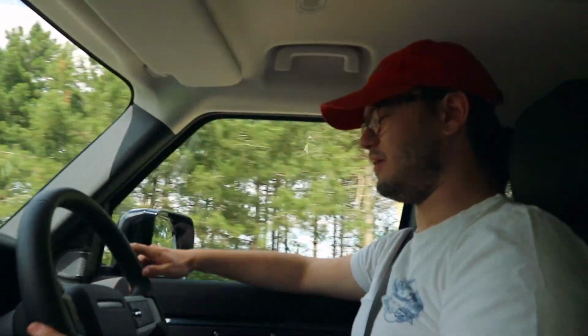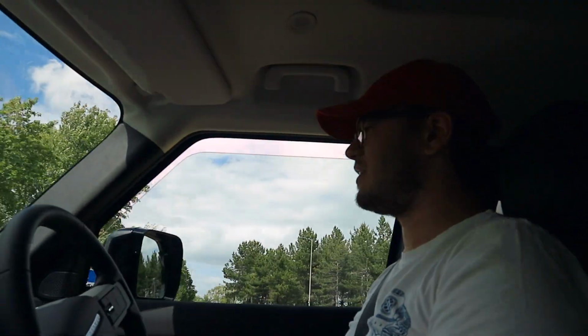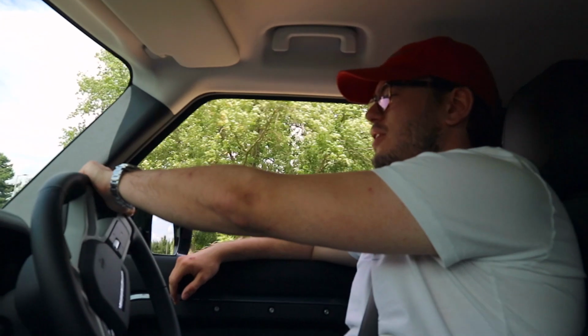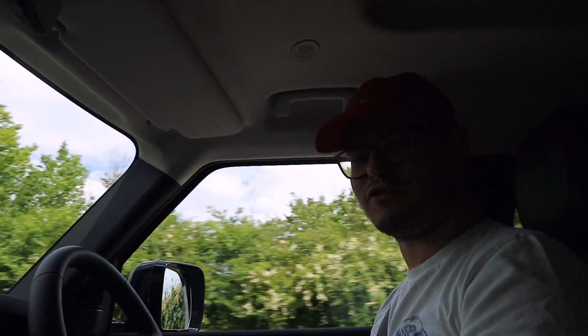It is comfortable. It is well presented. It's weird because even here there's nothing to put your arm on, which I quite like, because on my old Defender you always had to have the window down when driving to put your arm out, which I kind of like. They've carried it on. You can rest your arm there, but I think the dash is really easy. All the controls are exactly where you want them to be.